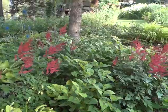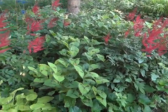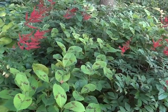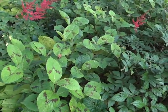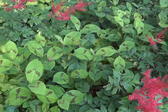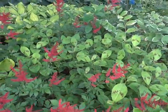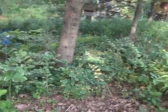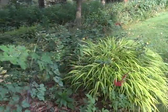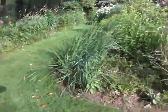Red astilbes. More burgundy color. So pretty. We trapped a woodchuck, and there's another one I see around. As far as I know, we didn't get it last night, so I'll have to take a look. Where there's one baby, there's maybe like 10 more, so we gotta get them.